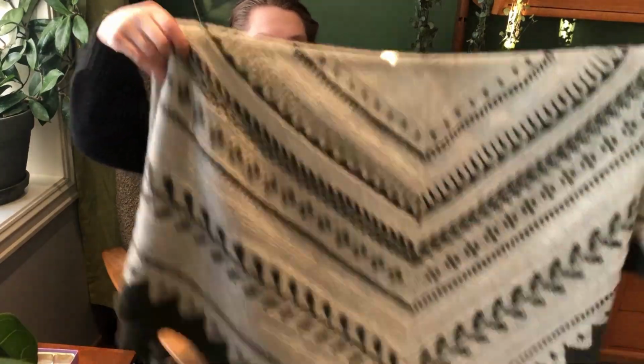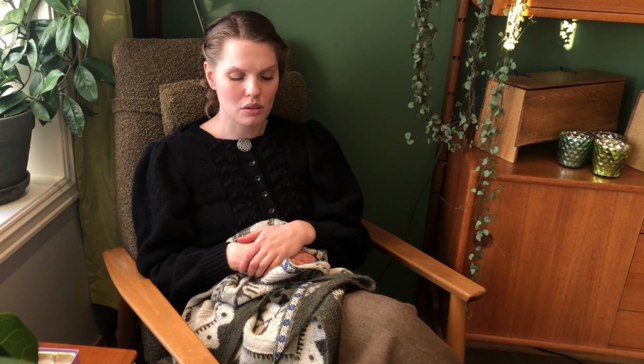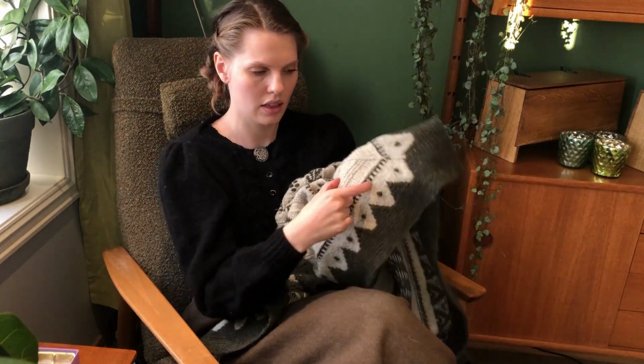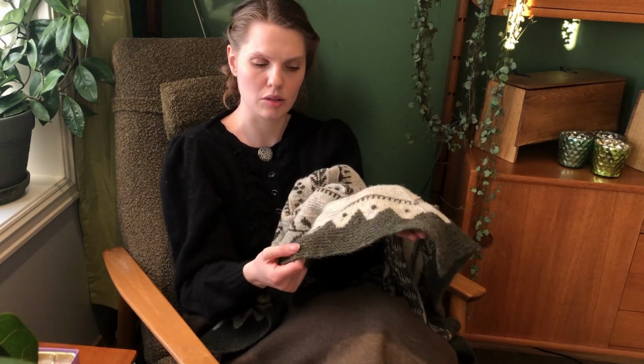I also finished this shawl, the woodlark shawl that I was working on last time. I finished this on the 14th of January, I think, so I used maybe 3 weeks to knit it. I thought that I had messed up the gauge a little bit, so it was a bit too short, and I really wanted a long shawl. And so I figured I would just add a few rounds. From underneath here, I added this much. So all of this plain here, and then this last little border, and then from the bobbles and down, it's the pattern again. So I added quite a lot.